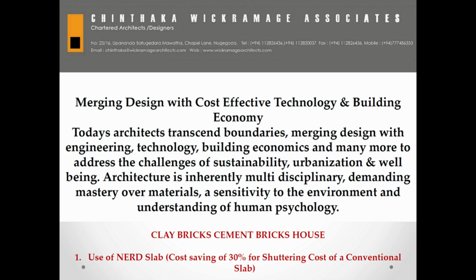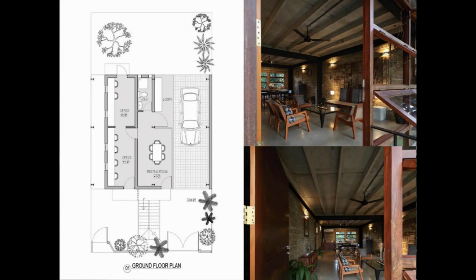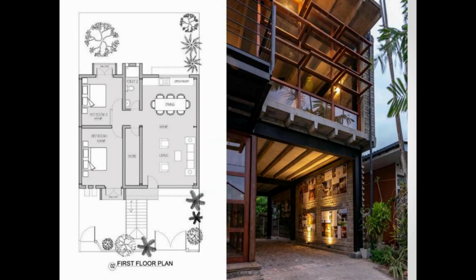As a project under the above theme, where we have used cost-effective technology, I'd like to present a clay brick, cement brick house using NERD slab technology. That's a National Engineering Research and Development Centre technology, where we use pre-stressed, precast beams laid at 2 feet intervals. In this project we have used a steel structural skeleton and permanent shuttering, where the cost of shuttering, which is about 30% of the cost of a slab, is completely eradicated by this cost-effective technology of NERD slab construction.